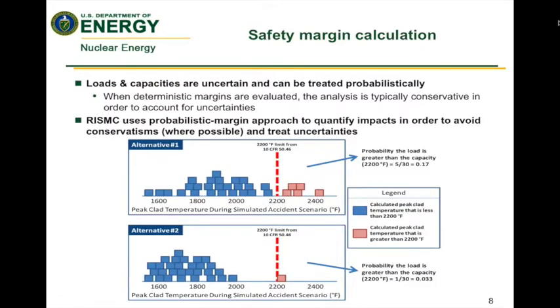So just briefly on the safety margins calculations. The loads and the capacities are uncertain and can be treated probabilistically. So the example here shows, if you run a scenario and treat probabilistically what will happen during that scenario, you'll get a number of outcomes that can then be plotted on a graph. And this is just an example of one way to show an output from this type of analysis.